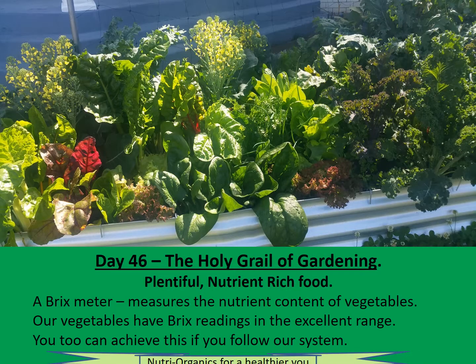It's now day 46 since we planted out the garden, and we've achieved the holy grail of gardening. We've got plentiful, nutrient-rich food. How do we know about nutrient richness? Well, you get a Brix meter which measures the nutrient content of vegetables. Our vegetables have Brix readings in the excellent range, which means that they are excellent for our health. You too can achieve this if you follow our system.